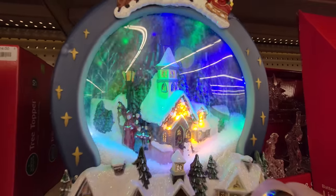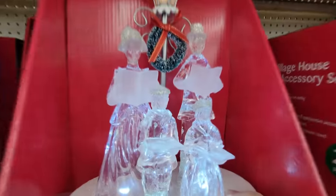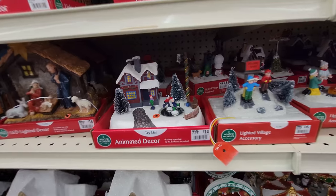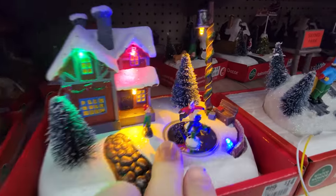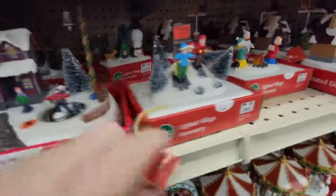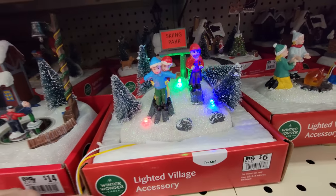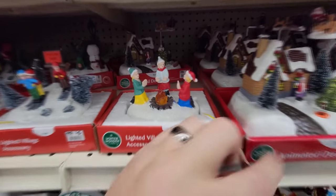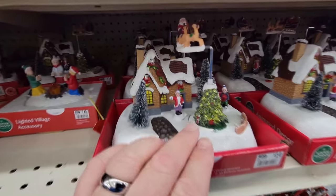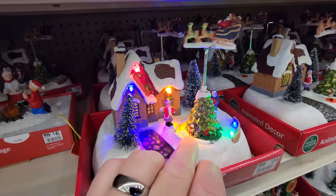Snow globe. Christmas carolers. That's pretty cool. We got some more ice skaters on this one. I like how they actually go around. They could have done that cheaper. Lighted village accessory. Oh, okay, it's people sledding. Look at this one. It's a campfire in the snow. Holy crap. I think every one of these light up. Oh, that's cool. Look, there's Santa on the top, too. I didn't see that.